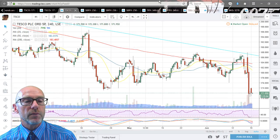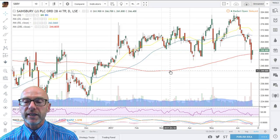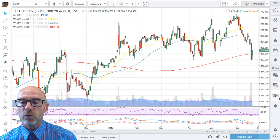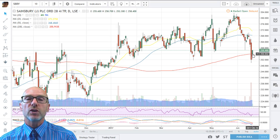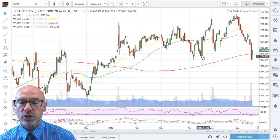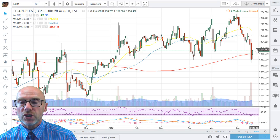Moving along to Sainsbury, again hit heavily by the Amazon announcement on Friday. Here you can see that we're trading around the 200-day moving average, which is giving support. There's also support from the double bottom that we had in April, so that's quite key. If these supports can hold, it could push us back up towards the moving averages.